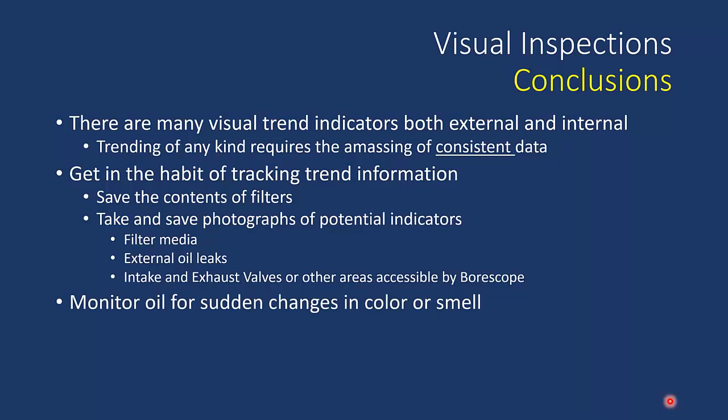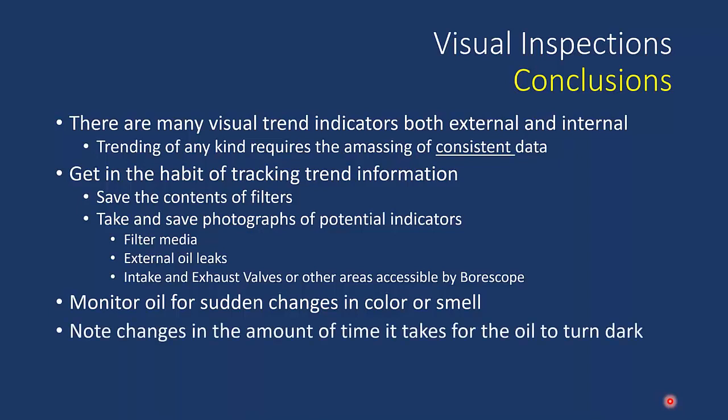Monitor the oil for sudden changes in color and smell. That's a really big one, especially if you fly the airplane all the time. You're going to have a little bit better relationship with that engine, so make sure you're watching that. If you go out to an airplane and it's consistently sitting at black oil, and you've got access to the maintenance records and it says that it was changed 10 hours ago, you need to have some consideration with your maintenance chief. Watch for changes in the amount of time it takes for the oil to turn colors. Talked about that. Don't throw away the data.